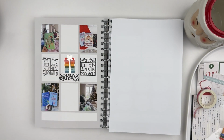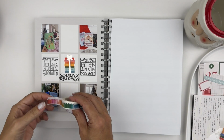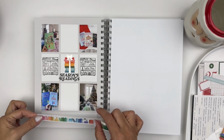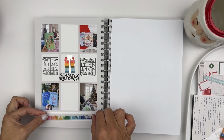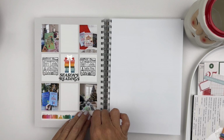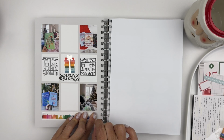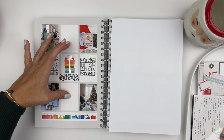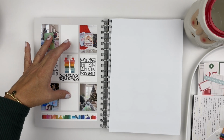There we go. That looks so good. I love that. All right, next, I think that goes perfectly. Yes, big books in the same color scheme, little books. So I am going to do this washi tape right down here. Nice punch of color and pattern. I think I'm going to leave these two spots for my journaling.